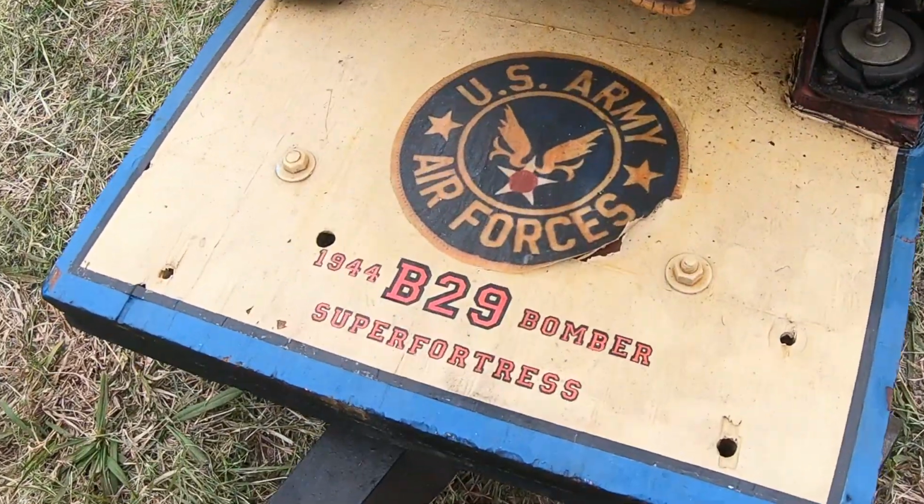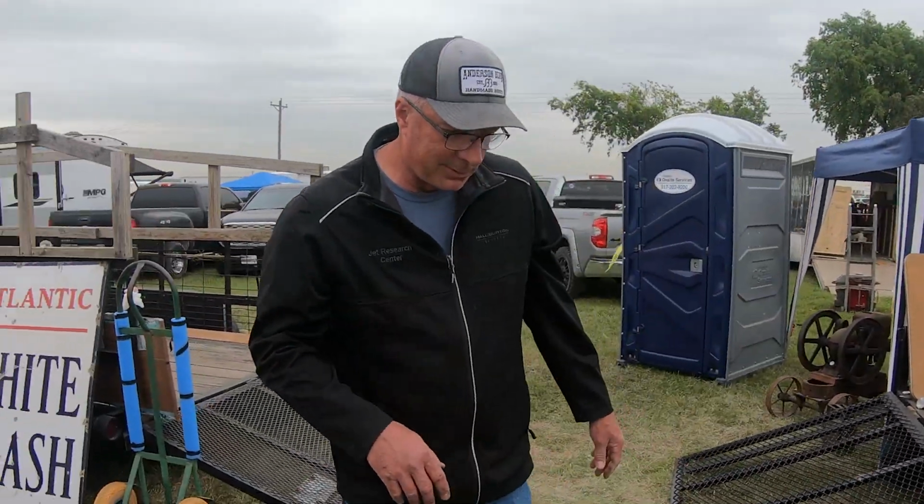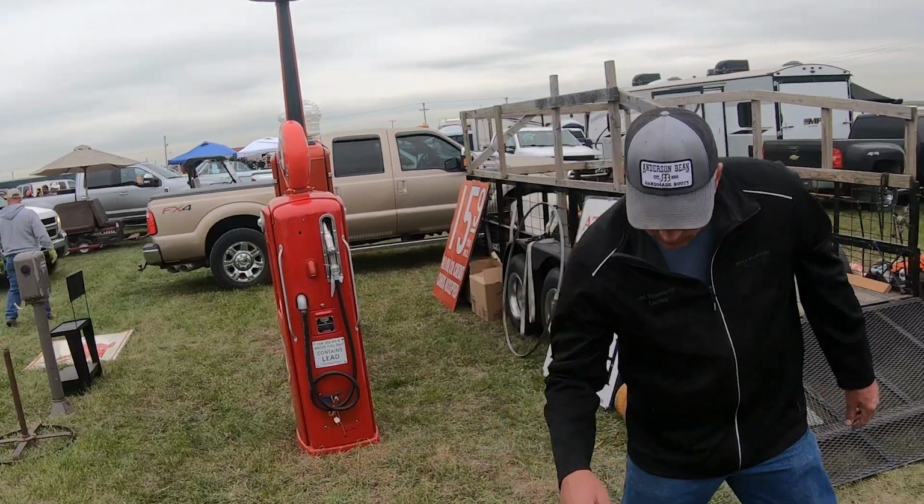Okay, so this kind of keeps, I'll zoom in here, this kind of keeps the batteries going while you're just basically on the ground getting ready to go fly. It gets it ready from a dry start. So where would this have been, in the nose, tail? That would have been in the tail section of the B-29. Okay, cool. Hey man, let's hear it run if you don't mind. Typically full throttle, not for long. It would be about in the 10 horsepower range. Oh, okay, wow.